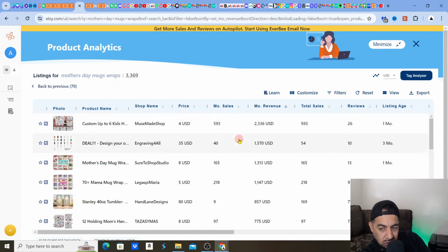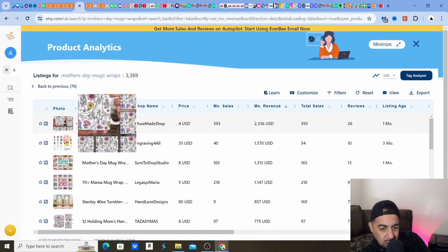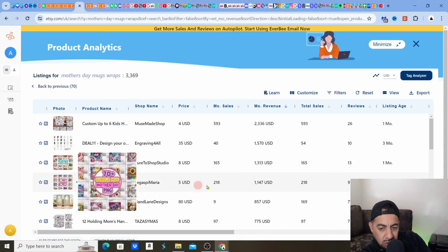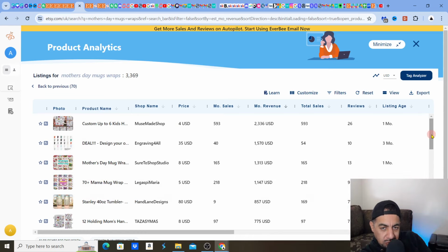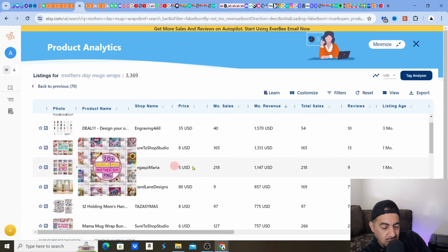That's a very good idea. But what I can see is that Mother's Day mug wraps tend to be bundles, right? So one thing you should be doing is, if you want to get into this specific niche, and remember, this all depends on what your niche is, look at what they are doing. What's selling is bundles.